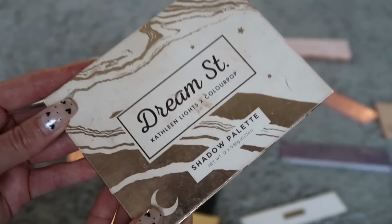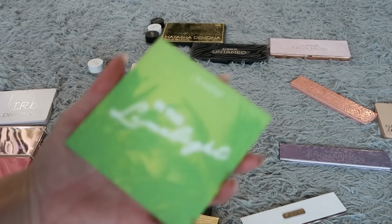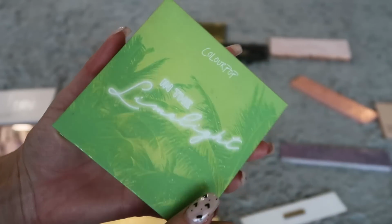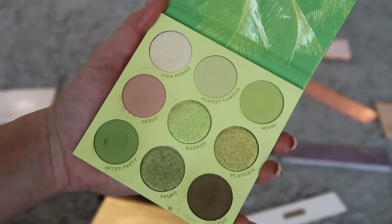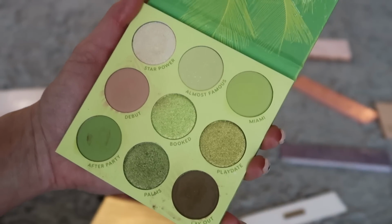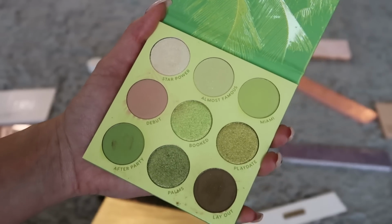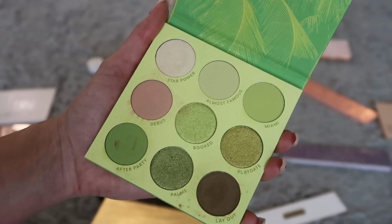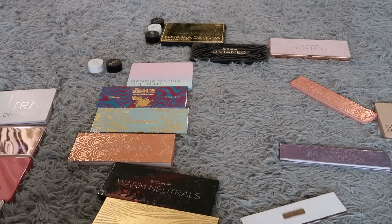Still have a lot of good memories tied to it as well. I also want to keep that one. And then we have In the Limelight. I was super disappointed that I didn't love this one. This was one of those that if I wasn't on ColourPop's PR, I was gonna buy this one myself. I love the greens. It was just too similar of a palette. It was one of those monochromatic palettes that's too monochromatic, and I was very disappointed that I didn't love it more. So I'm gonna declutter that one.